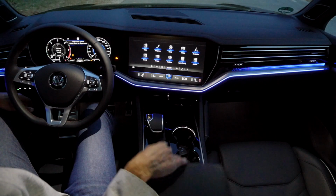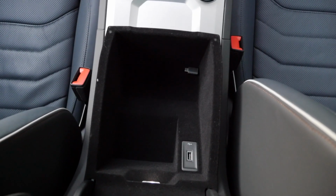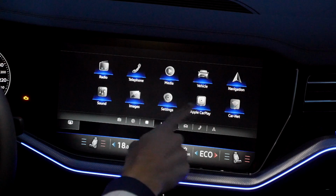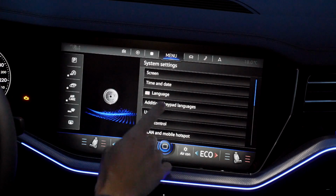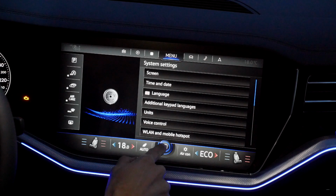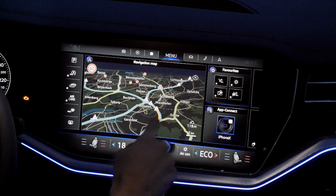And when you push the middle armrest up, you have more space underneath with another USB-A charger. And then this huge middle screen, you have this main menu, so to say. This is one you have. And sometimes you have to search for things. For example, settings is more like language and units and stuff. And then you have another hotkey in the lower part where you have, let's say, another main menu.